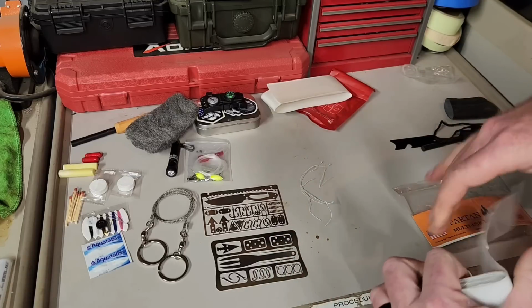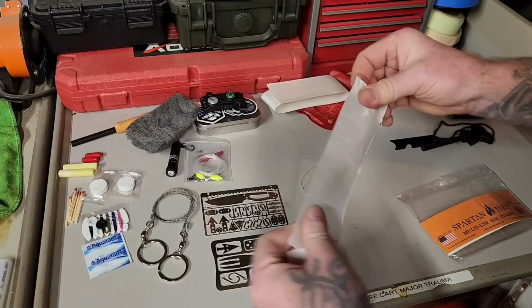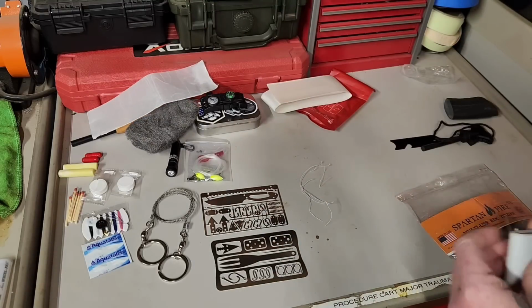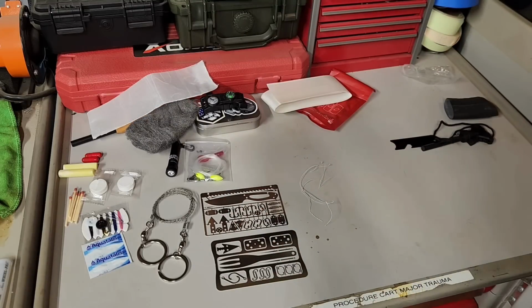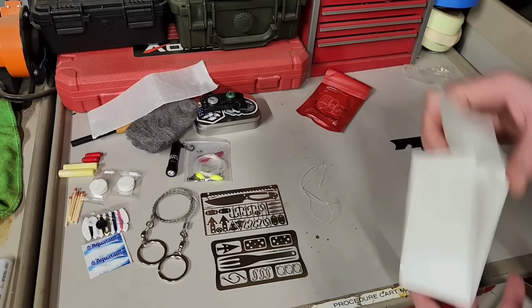This stuff's great. Now I'm going to be using this stuff sparingly once again. You can tear it just like that, because that's going to go in here. The rest of this just gets put up. I don't need that much because I use it sparingly, right? I'm going to get back to that in a minute.